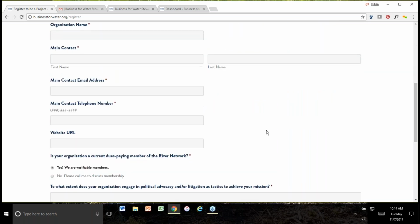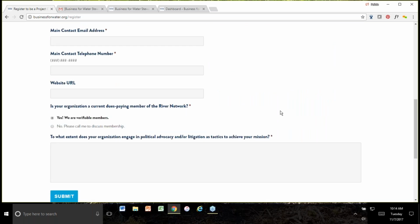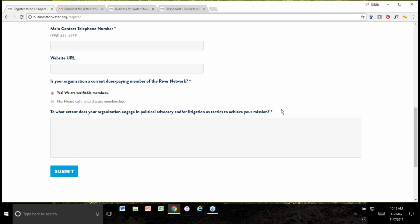You're going to see a lot of information on here. This is really basic information, nothing too unusual. There is one question on here that I just want to address, though, and it's the last question on the form. And it says, to what extent does your organization engage in political advocacy and or litigation as tactics to achieve your mission? Now, I want to assure you, this question is not included in order to be exclusionary. It's not meant to exclude anybody that does engage in those activities from submitting projects to the project bank.